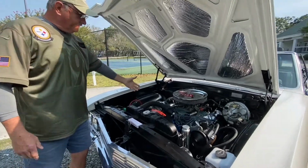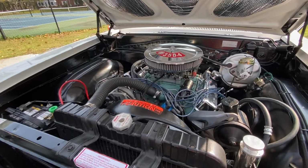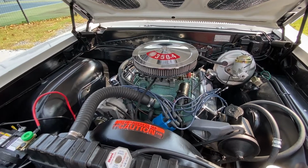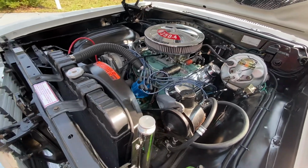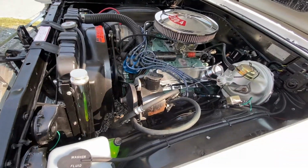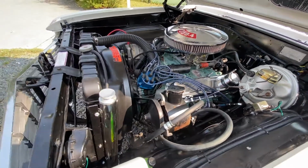I replaced the 300 V8 2-barrel engine with a Buick V8 4-barrel, which is a considerably bigger engine than the standard 300. The transmission was also replaced with a 350 Turbo 3-speed.